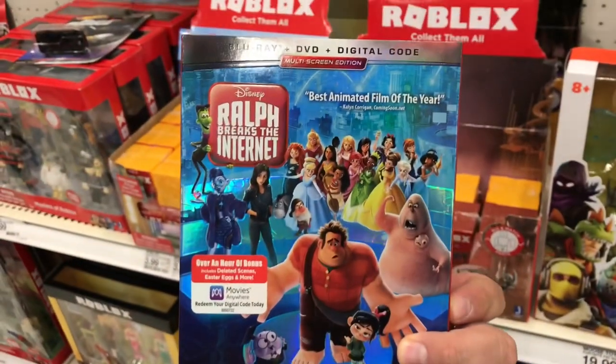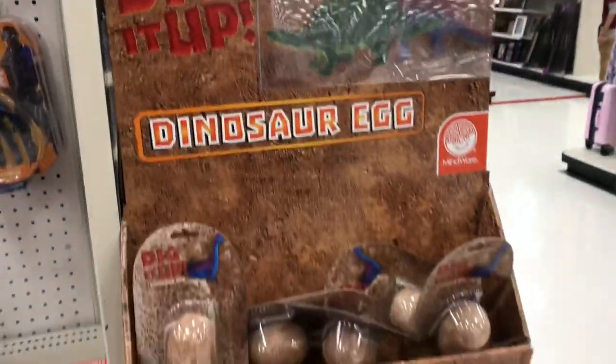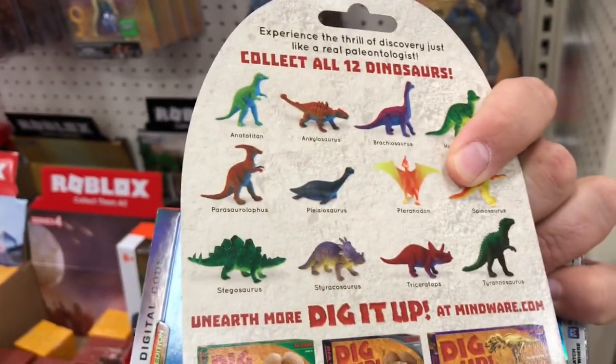So I did pick up Wreck-It Ralph. Have not seen it yet. And I did find these guys. These look new. Old dino egg dig up turd ball things. Cool dinosaurs.